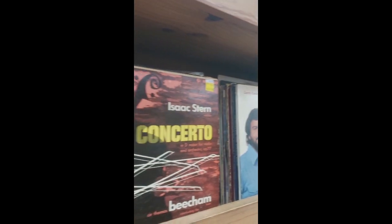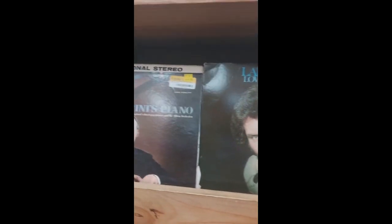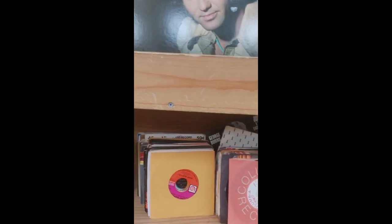And of course, you can't look at physical media without looking at some vinyl as well. And there is a hell of a lot of vinyl. So if you're into your music, this is definitely the place to come.